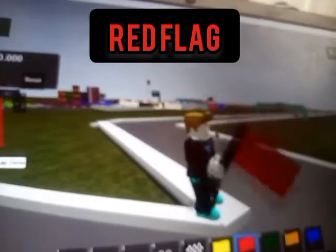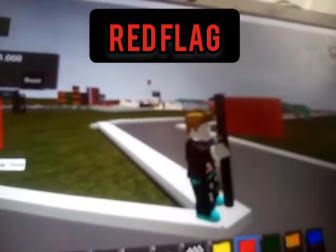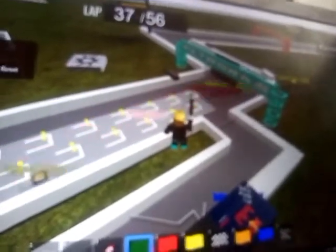And we have another red flag again. This has been a tough day even in Malaysia, though. Alright, that's fine for that, though. Kottke leads the race right now as the race gets underway, and we're back racing again on lap 37.